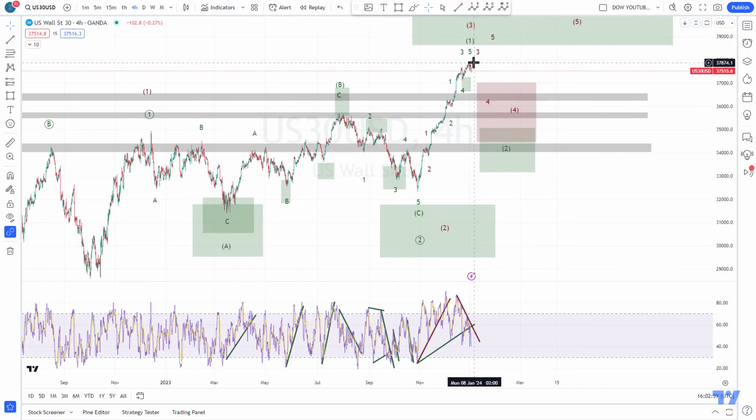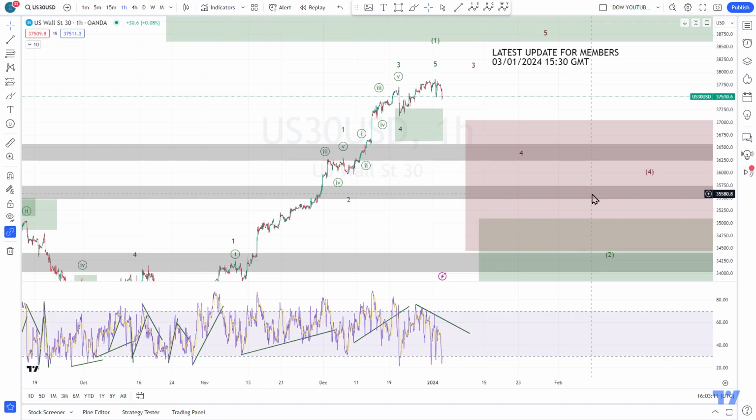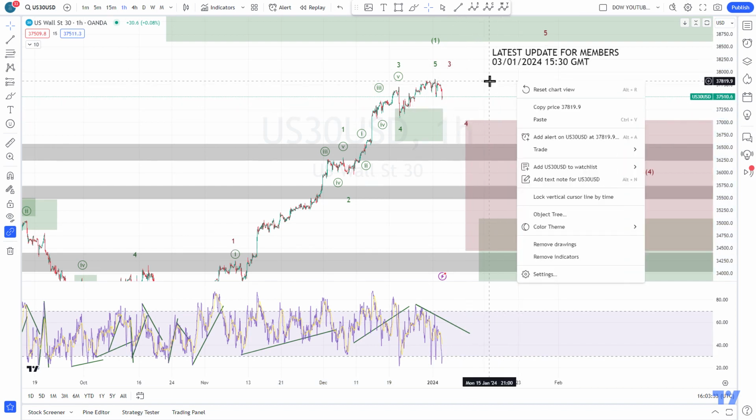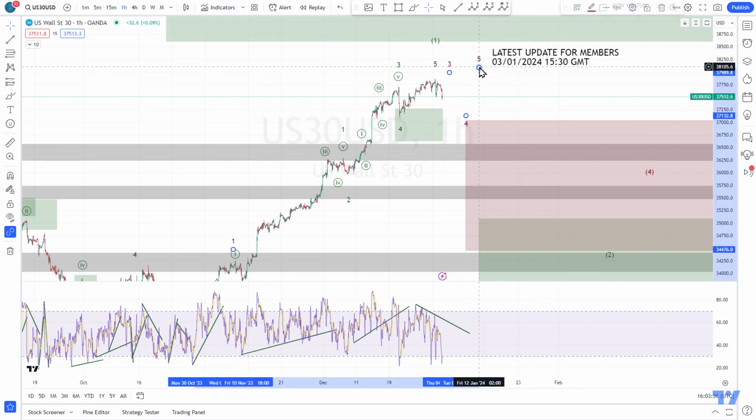So let's first see if this structure is over, and if it is over, if we get the pullback that we should have. Then if we go to the 1 hour, we cannot really say much here. So let's first see if this structure here is really over with this high. There is still a chance that this here was our wave 3, and that we can see another 4 and a 5th wave. That's a possibility. But if that turns out, I would only expect a marginal new high.